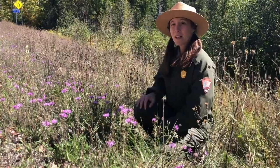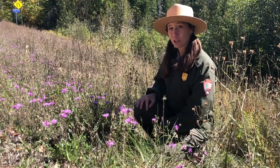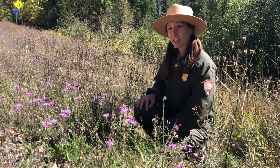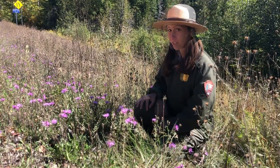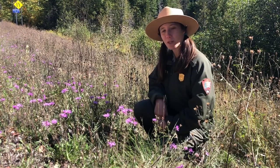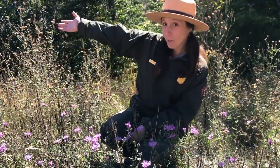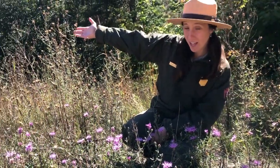Hi there! My name's Christina, and I'm an invasive species educator at Pictured Rocks National Lakeshore. Today, I'm looking at an invasive species called spotted knapweed. Invasive species are plants or animals that were brought here from other places that cause harm to the environment. All of the purple and brown that you see here is spotted knapweed.